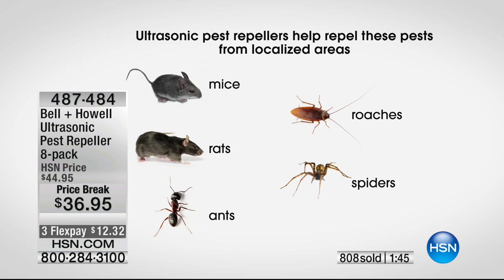This is no pests, because you're getting rid of the rats and the mice, the cockroaches. I mean, who freaks out at a cockroach? Who freaks out at a spider? Who can't stand the ants?